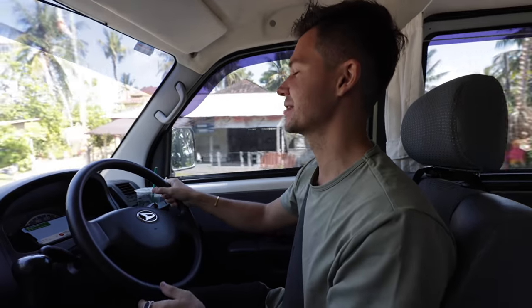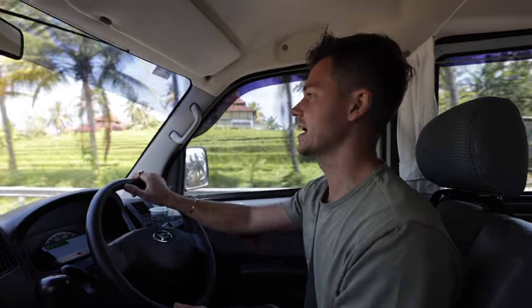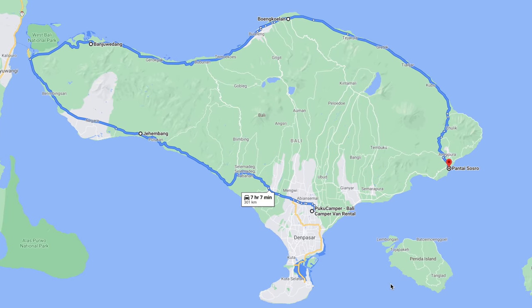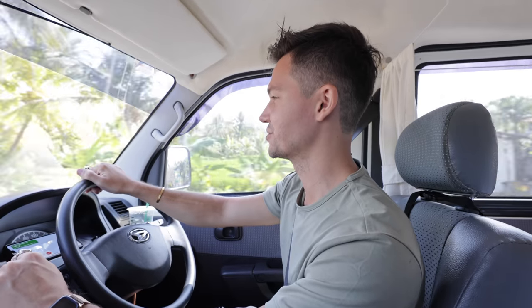So this is basically what we've been seeing for the last 2 hours, and the plan is now to basically drive all the way up around the coast of Bali from the west side to the north and all the way around to the east coast now. And roughly it's going to take about 7 hours, I think. So right now we're kind of behind because we had to stop off to get a few drone shots, but overall the scenery is just absolutely gorgeous, and really excited to see what we're gonna see along this drive.